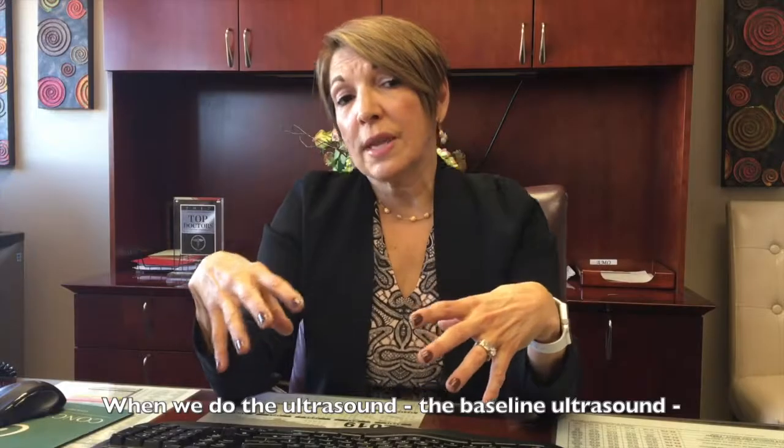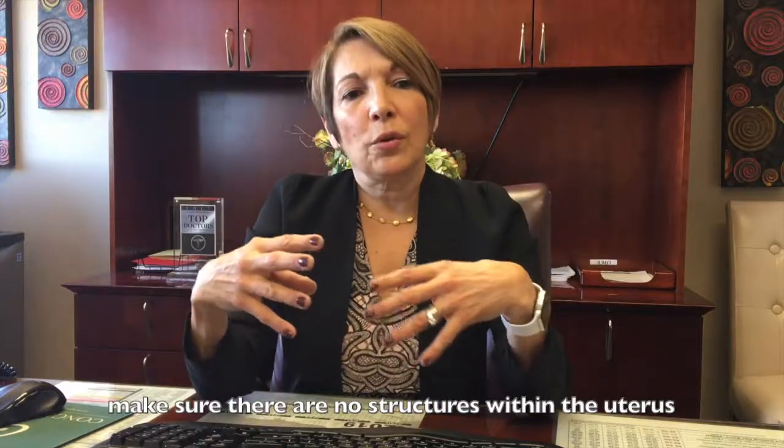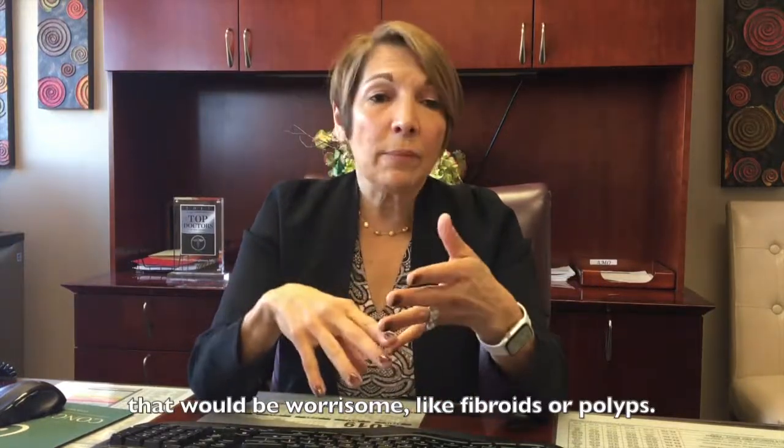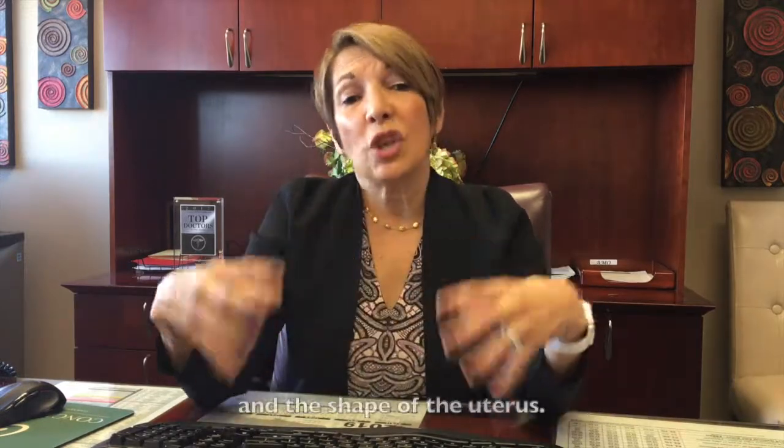When we do the baseline ultrasound, we look at the uterus, make sure that there are no structures within the uterus that would be worrisome, like fibroids or polyps. We want to see the size of the uterus and the shape of the uterus.